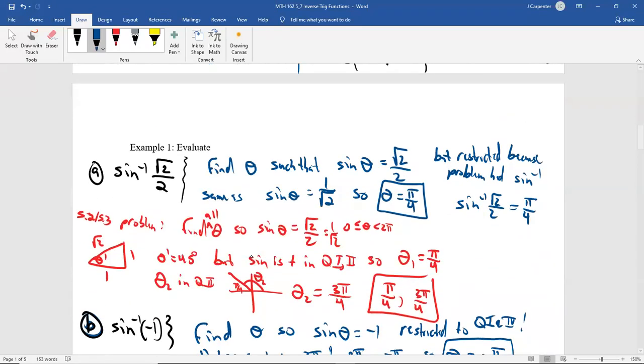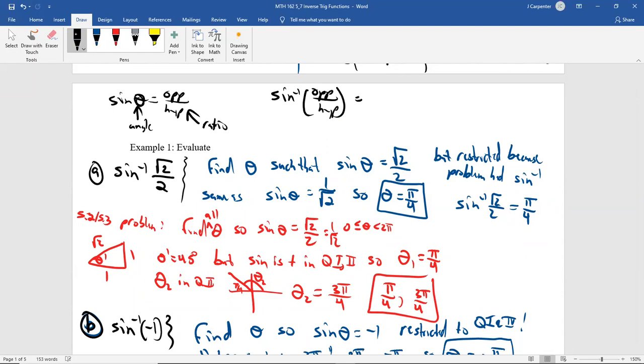So what we spent time doing is finding inverse sines of something. Now remember, for the sine of an angle, it ends up equaling the opposite over the hypotenuse, or if it's cosine, adjacent over hypotenuse, etc. So the inside was the angle, and then this right side is your ratio. But when we have inverse sine of something, the inside of this is supposed to be the opposite over hypotenuse, and then what it equals would be the angle. These are flip-flopped.